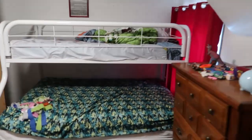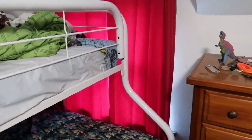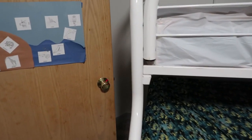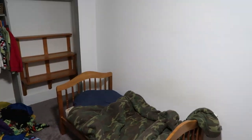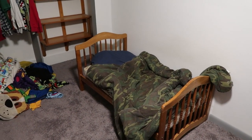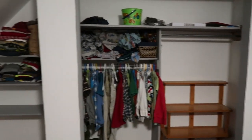Alright, we got the bed moved. So it's pretty close to the window, but I think it'll be alright. The door misses it by a couple inches. There's Daniel. So yeah, back up. This is Daniel's toddler bed. And I have all this room in the closet I can get to.